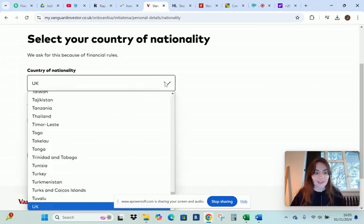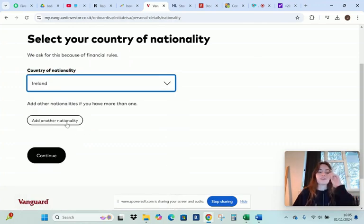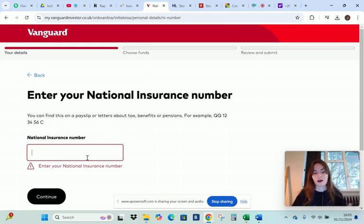Now, because I'm Irish, I will put in Ireland, of course. We shall find it here somewhere. There we go. If you're any other nationality, you just click this button and add it in and then click continue. Now, this is where you enter in your national insurance number. If you're not sure where to find it, it actually tells you here. It's on your payslip or letters about tax or anything like that. So you just pop that in.